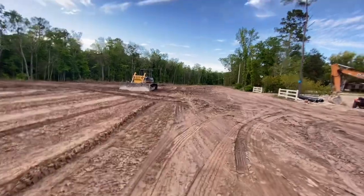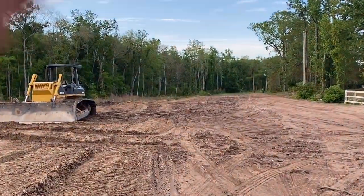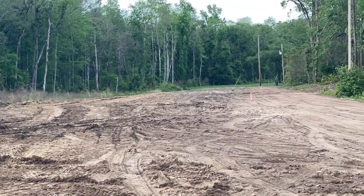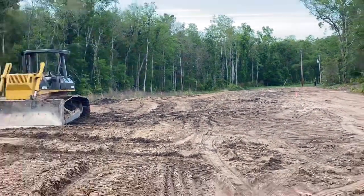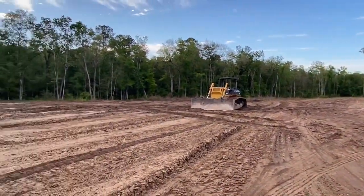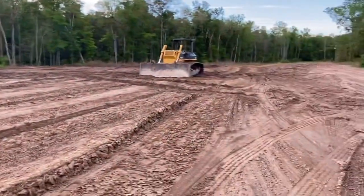Well, they're gonna work it all the way down, keep bringing it up about to where you see that green grass down there. That area down there is my grandfather's land, but the guy's just gonna use this to grow some grass.